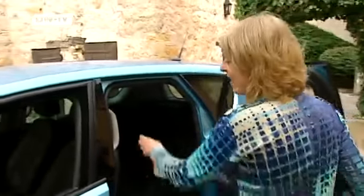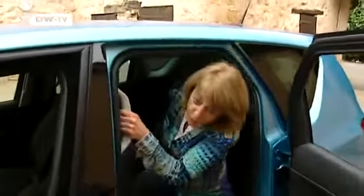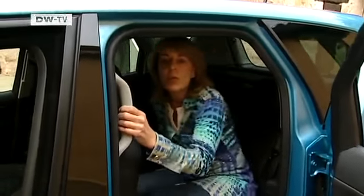The flex doors now allow you to slide effortlessly into the car, says Verena Wienicke. So no more back-twisting. When Opel did its market research, customers asked for an extra handle on the B-pillar to make it easier to get in and out. And we at Opel were only too happy to oblige.